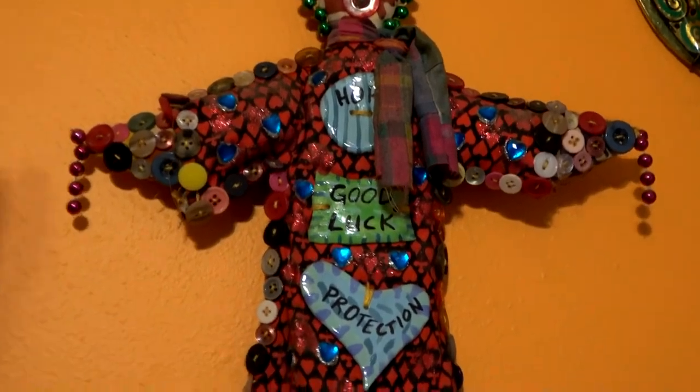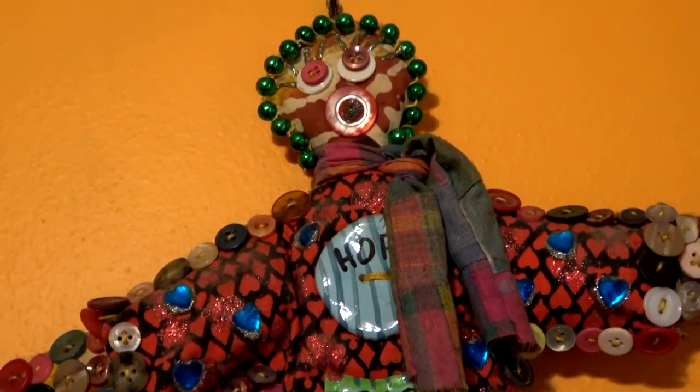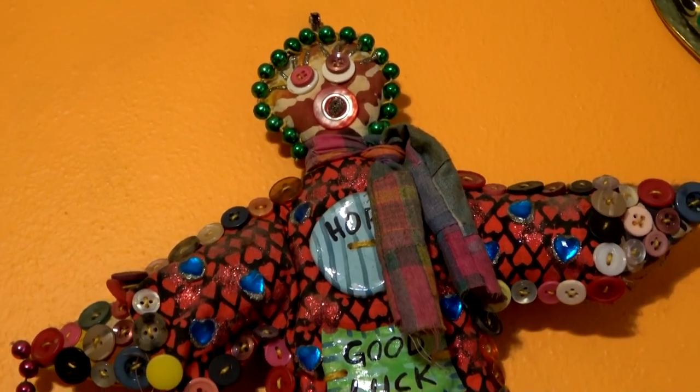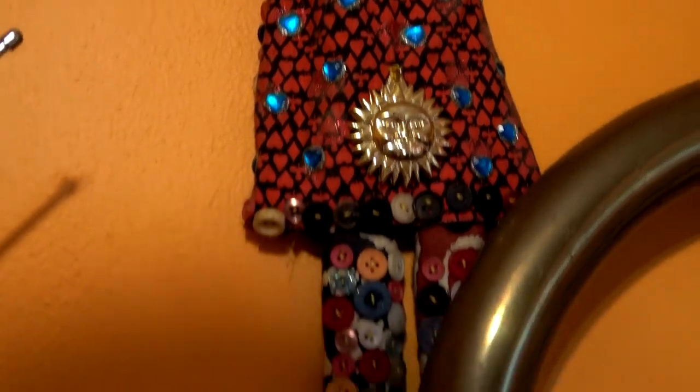I like your doll here. Yes, this is a cool doll. Well, that came from somebody else, too. That's really neat. Another piece of folk art that we bought. Very cool. Carol, this is just cool.